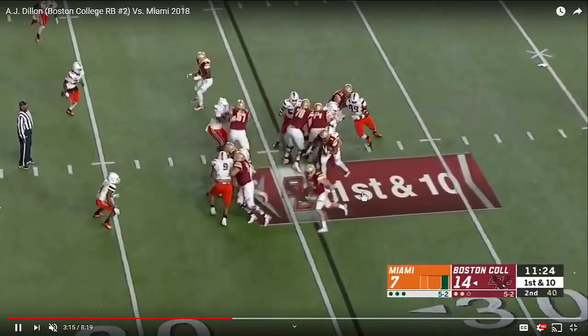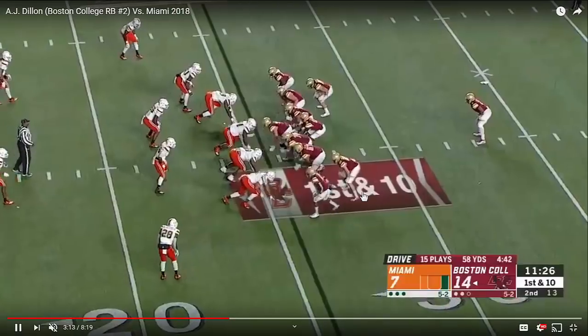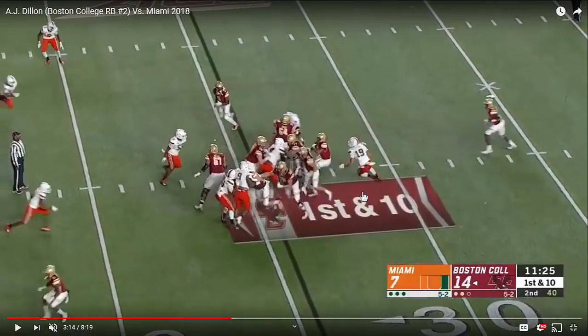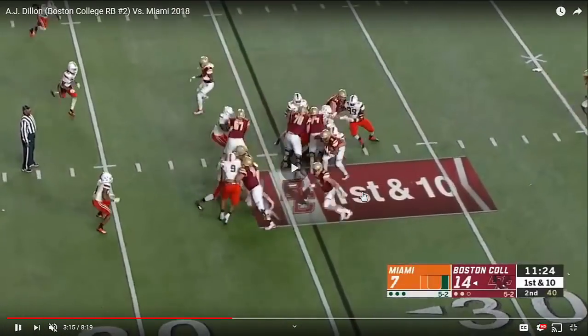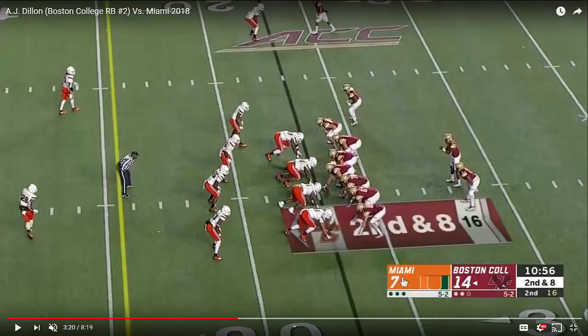He's not a guy that you would say, oh, he's going to make LaDainian Tomlinson cuts. He may not even make LeGarrette Blount-like cuts, but like LeGarrette Blount, he has flexible hips, and he's able to solve problems in ways that are more agile than you would expect for a big man. This is a perfect example of what I'm talking about here.